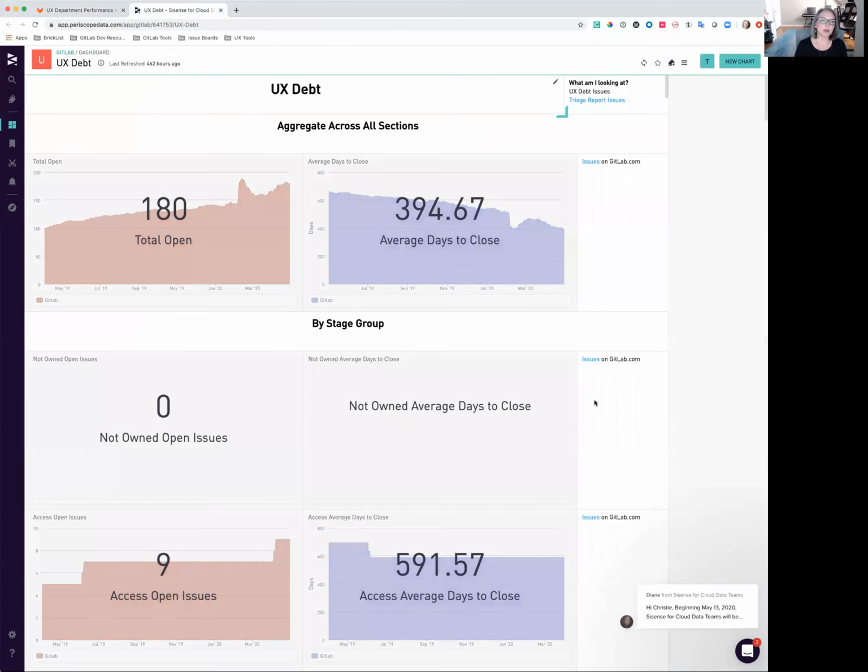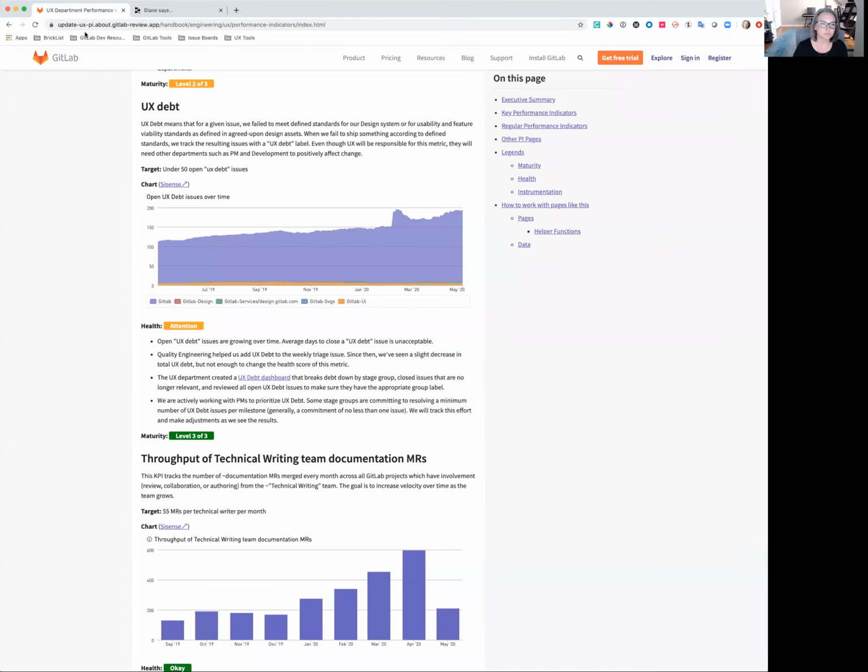You can see we now have a UX debt dashboard that breaks down our UX debt by stage group and also indicates the average days to close by a stage group. The point of this dashboard is a communication mechanism so that we can talk to product managers, help them understand what UX debt looks like for their stage groups so that they can understand how to appropriately prioritize it. And so that's what we're working on doing now.